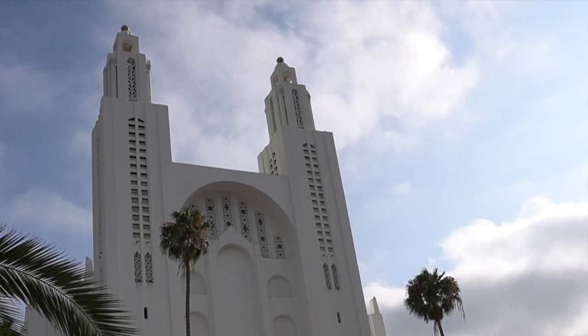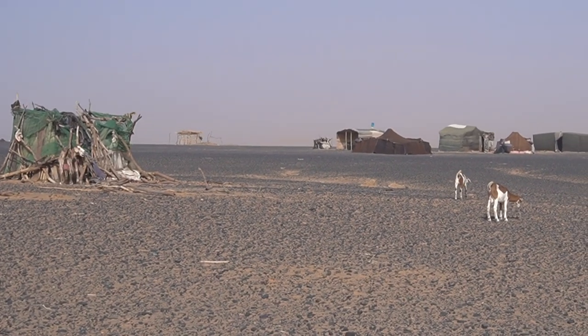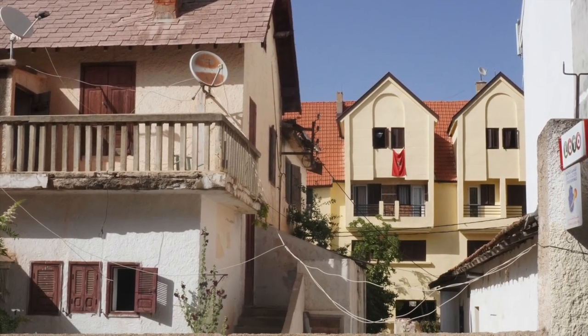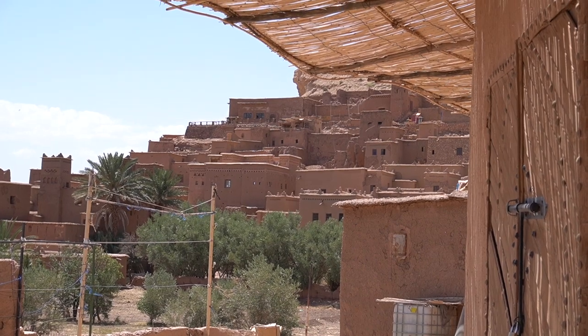There is Casablanca, the White City, Marrakesh, the Red City. If you visit the Sahara, you will see nomadic families living in camps. Then we have Ifrane, which was built by the French, so the style is really European. There are small Berber villages in the Atlas Mountains, which are built from clay.